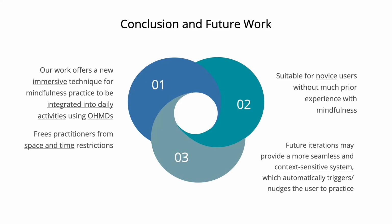It is our hope that more people are able to maintain higher levels of mindfulness and well-being as they go about their daily lives.